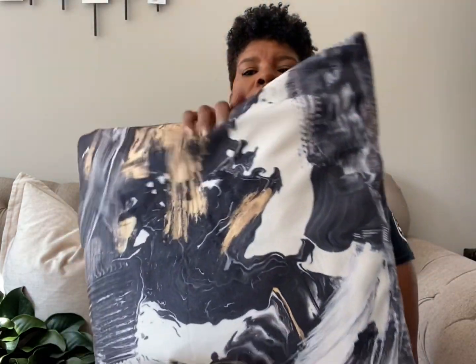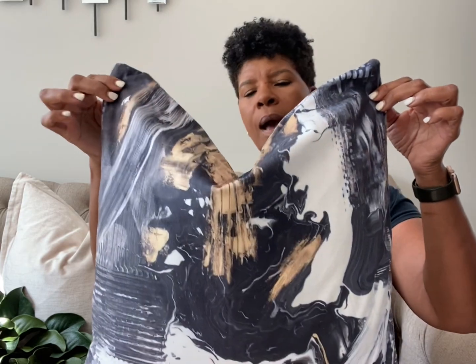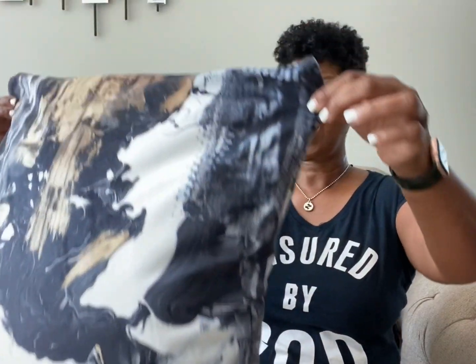I really could have used a larger cushion, so I'll probably put another one in there. But this is what I bought, and then I just used the down filled insert so that I'm able to give it that chop. But this is what it looks like. I thought this was so pretty.